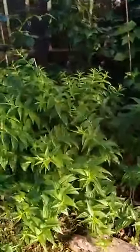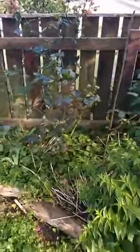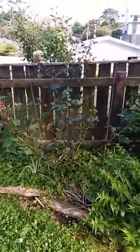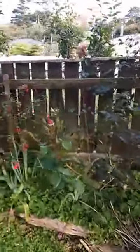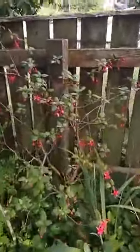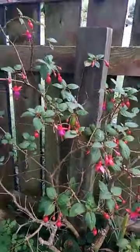And the willow gentian is gearing up to be amazing. And the compassion rose is spreading out and taking over the world, which is rather lovely. I don't think it's ever done so well. And look at the fuchsia. So it's all happening here. It's kind of scruffy at this time of year.